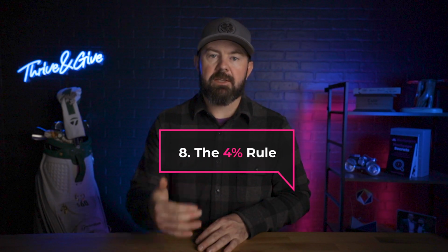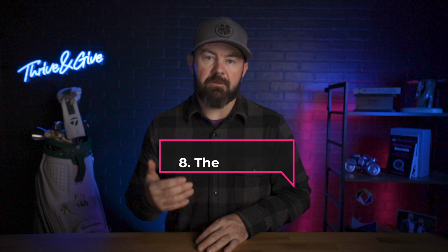Money hack number 8 is the 4% rule. 4% is about the amount of money that you can withdraw from your investments every single year without running the risk of running out of money. This is a really good rule of thumb for people to know when they are retiring. If you know that withdrawing 4% per year will give you a 30-year window before you run out of money, that gives you a pretty good prediction of how much money you need in order to retire.